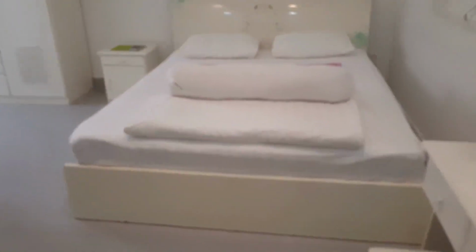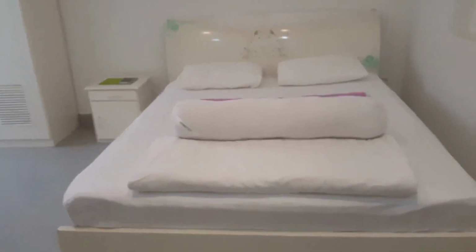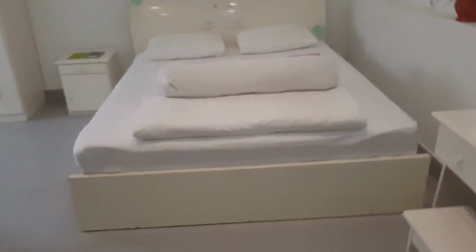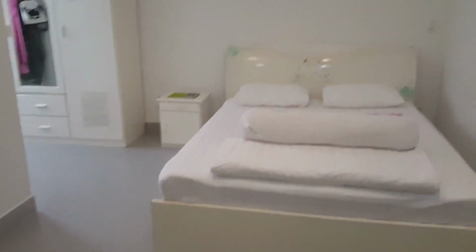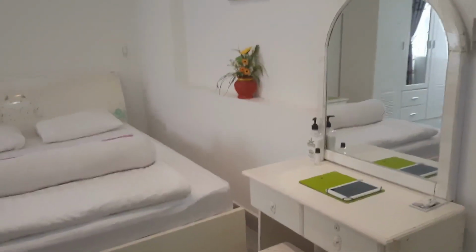This is the 5-year-old's bedroom. Like I said earlier, it did come furnished. So it came with beds, closets, dressing tables, all that good stuff.